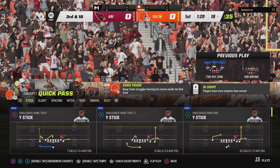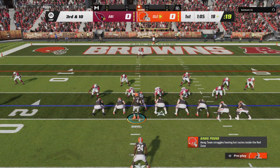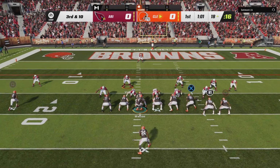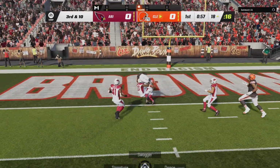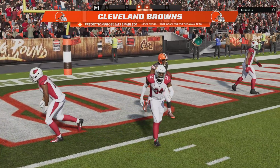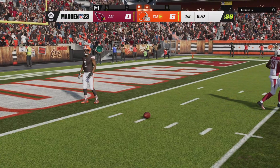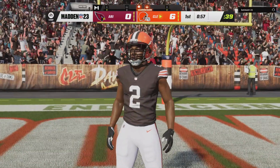Well, they've had success on the ground on this drive, and that makes the defense more likely to overcommit to stop the run as they did on that play. But keep in mind, it makes them susceptible to play-action passes as well. Quick throw, and he's got Amari Cooper. Touchdown, Browns! Deshaun Watson finding Amari Cooper. And the Browns get the upper hand as they're on the board first here this afternoon.